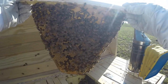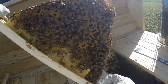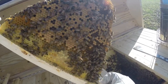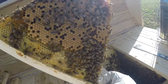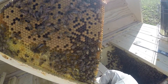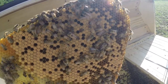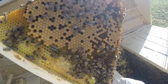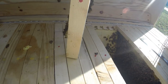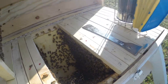A lot of brood. She's still doing her job. I'm glad of that. As long as she's working, I'm happy. The only problem they're going to get into is this winter, if they don't start putting up more honey, they're going to be in trouble. I'll have to feed them all winter. There's some more of those cells. There, I see definition, so I don't know. I can't remember how it goes. Look down in there and see if I can find a queen. I don't see her anywhere.